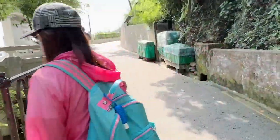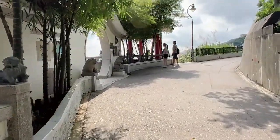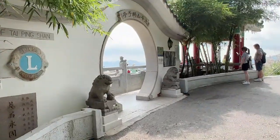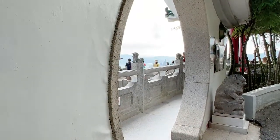I don't know why I seem to be cursed, but my gimbal has died. So that's why I'm holding my phone. Last time my gimbal got covered in water, and then this time my gimbal died. So there's a little bit of a shake. If you just bear with me for a second, I can hold it better if I just hold it in my hand. Just give me a second. Okay, this is going to be better.